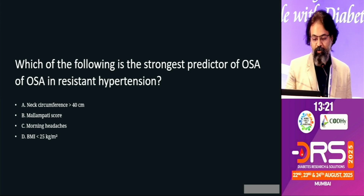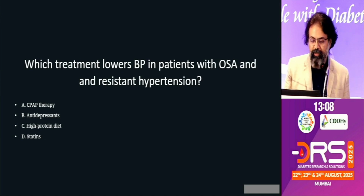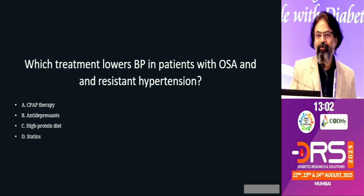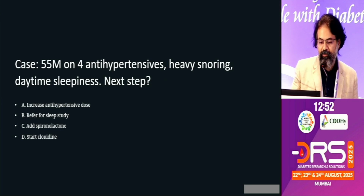Neck circumference more than 40. Anybody aware of the Mallampati score? Morning headaches, high BMI, but neck circumference more than 40 is an important risk marker and predictor of OSA. Which treatment lowers BP in patients with OSA and resistant hypertension? Quite obvious, CPAP therapy. So not only diagnosis, but taking the right treatment is absolutely important. Otherwise, what is the point in diagnosis when we are not going to give the treatment?